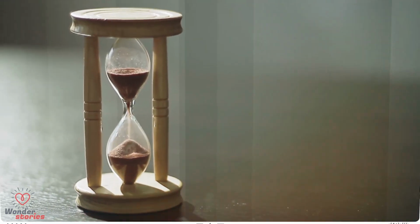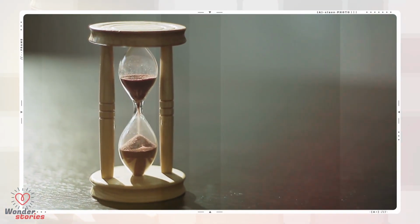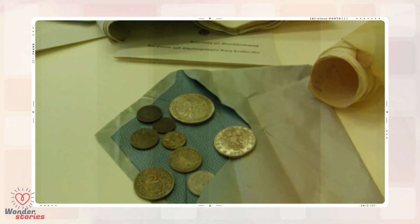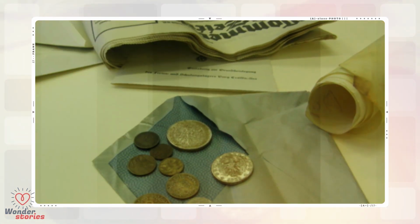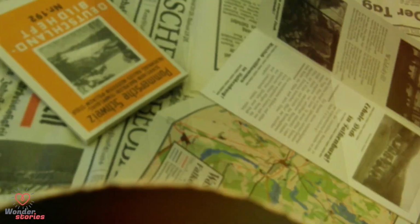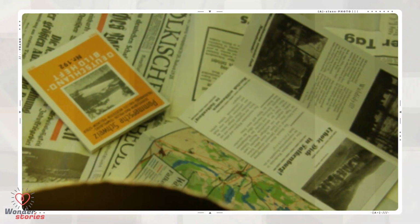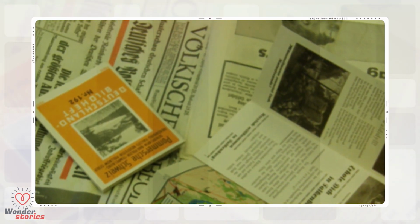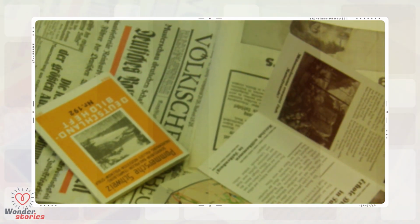After somehow completing the enormous task of retrieving the time capsule, the team were now finally able to examine its contents up close, as well as get an amazing glimpse into a dark window of history. Dr. Marcin Peterleitner, the leader of the excavation team, was extremely impressed by how well preserved the artifacts were. All of their hard work had most certainly paid off.